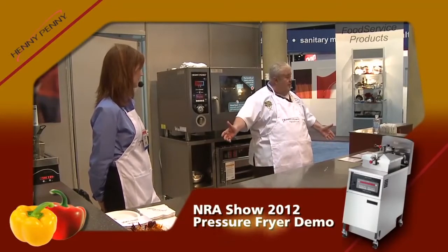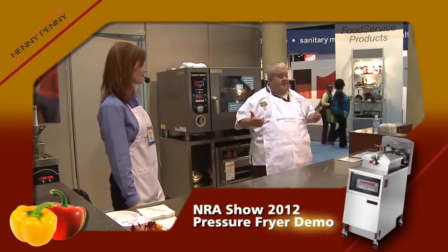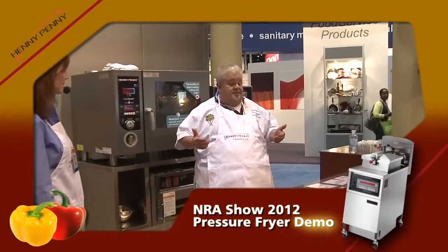For the next 5 years, you buy an oil. So that's why we need to use the fryers that help take care of oil, and pressure frying does this. It's going to make it last longer because we're using less. Now, here's one of the biggest benefits of pressure frying. The chicken is healthier. Pressure fried chicken is just much healthier than open fried chicken.